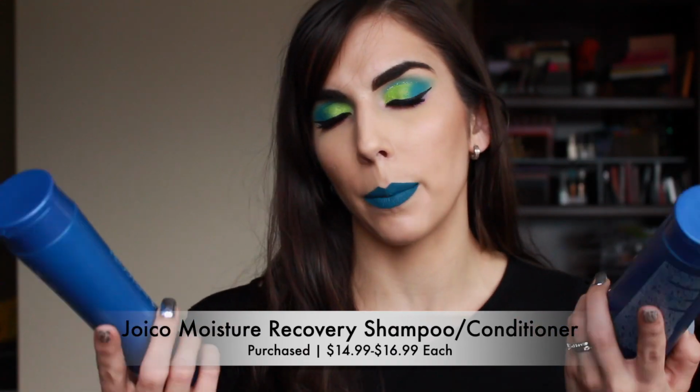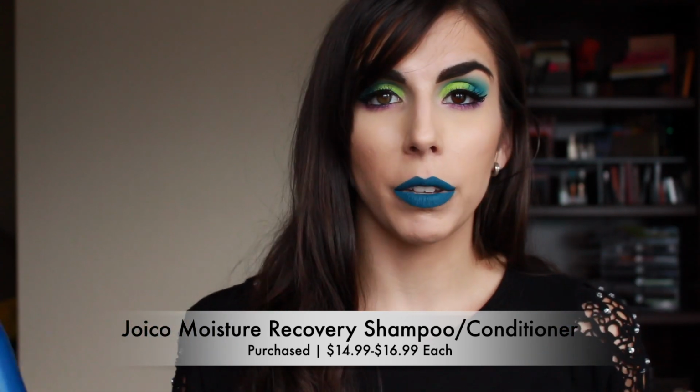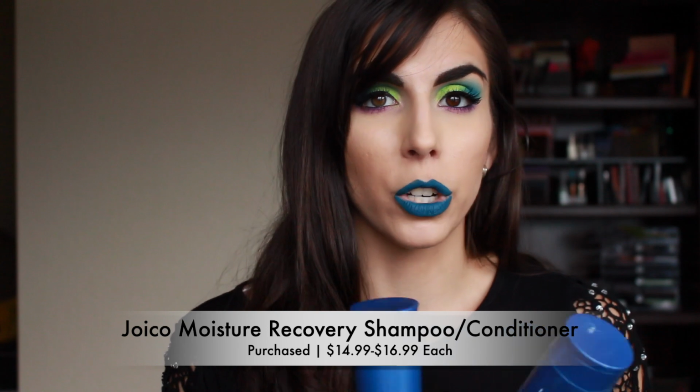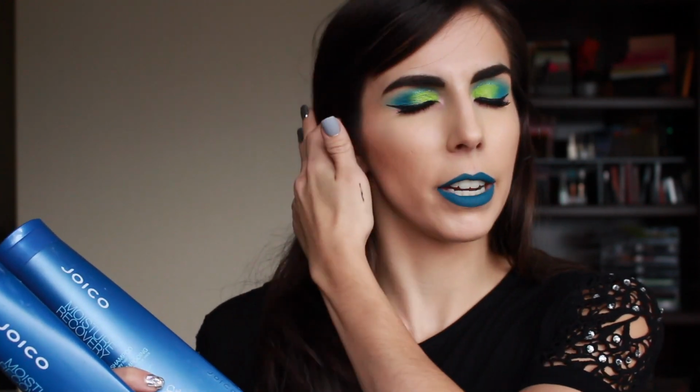These were just smaller tubes. I typically buy the really big liters from Ulta whenever they have their sale, but I was really needing some more shampoo and I didn't want to wait around for a sale, so I picked up the smaller ones. And if I had to pick and name a favorite shampoo and conditioner, this is actually my favorite. I really like Joico as a brand as a whole. And this moisture recovery line really does leave my hair feeling nice and soft. I just feel like it does something, so I really do enjoy it.